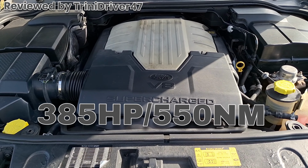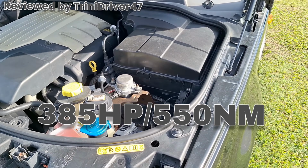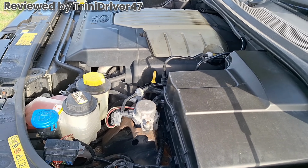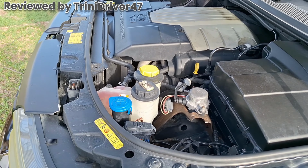And it really shows, because at no point while driving this vehicle anywhere do you ever feel like you are transporting or pulling or lugging around 2.3 tons. It always feels like you are just there, gently resting on the power.